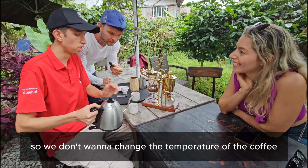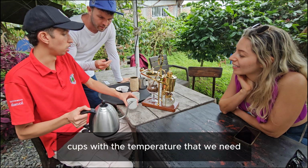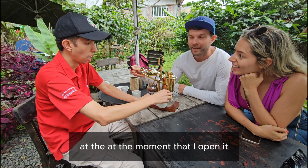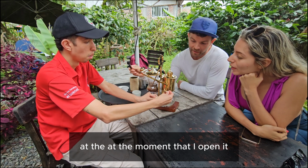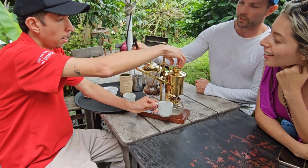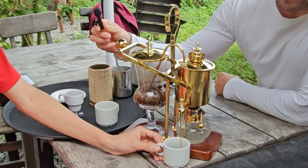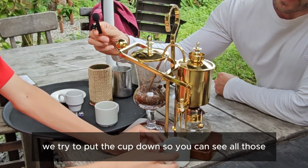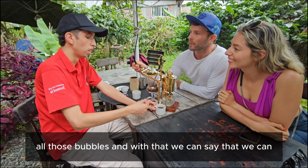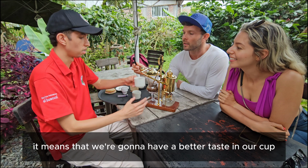We don't want to change the temperature of the coffee, so we're going to have our cups at the temperature that we need. There's some possibility that the coffee doesn't go through at the moment that I open it, because we have so much pressure right here, so we have to open this one. And right now we can have our coffee right here. We try to put the cup down so you can see all those bubbles, and with that we can say that we oxygenate our coffee, so it means that we're going to have a better taste in our cup.